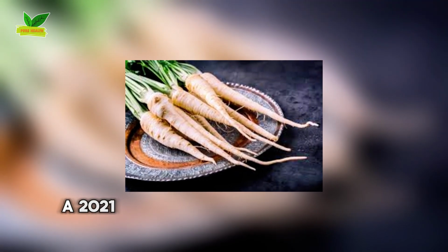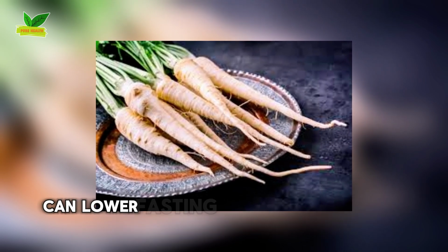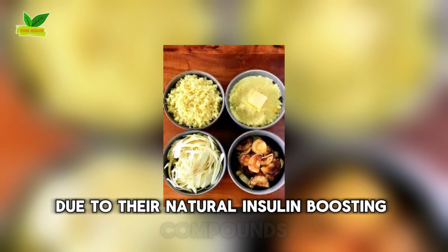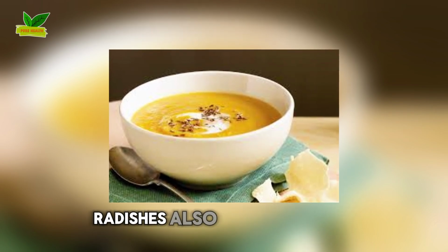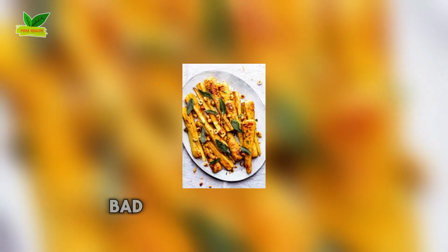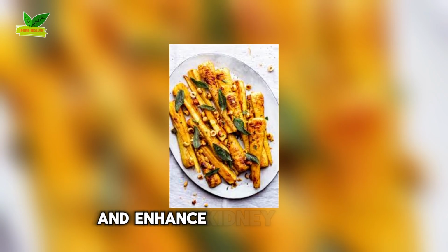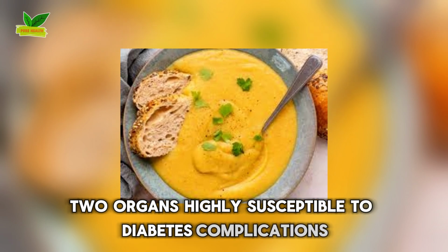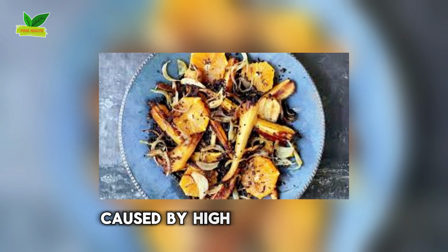A 2021 study in the Journal of Food Biochemistry found that consuming radishes can lower fasting blood sugar by up to 18% due to their natural insulin-boosting compounds. Beyond blood sugar control, radishes also help reduce LDL, bad cholesterol, protect cardiovascular health, and enhance kidney function, 2 organs highly susceptible to diabetes complications. Their antioxidants further prevent nerve damage caused by high blood sugar.